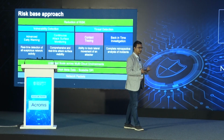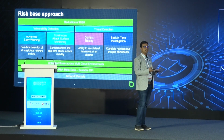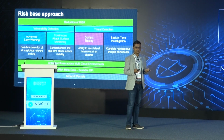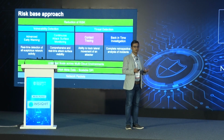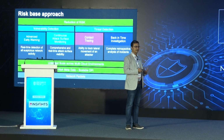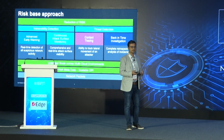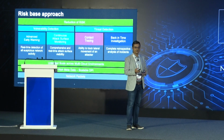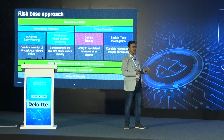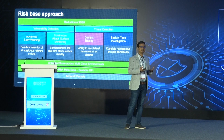We can do continuous attack surface monitoring because we have all the data that is required to see these attacks happening on the network. We can also do contact tracing, which also means that whatever has happened in terms of an attack, a breach, now you want evidence. And most of the tools, when they use Flow as an evidence method or they use logs for evidence, that is one part of it. But you need to also have a proof of actual communication happening between the devices.